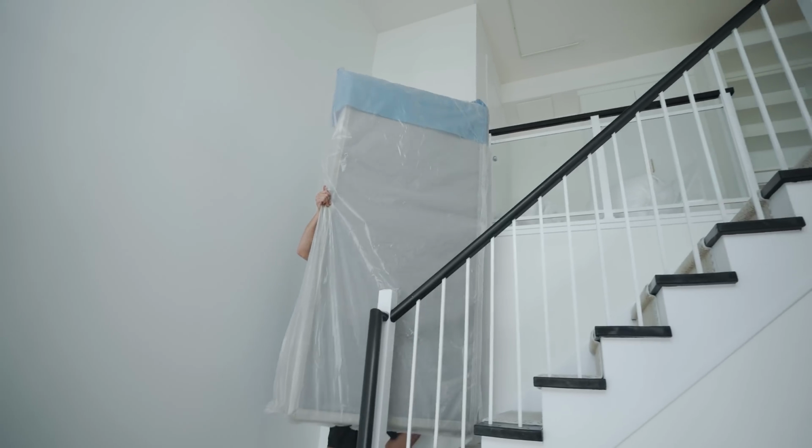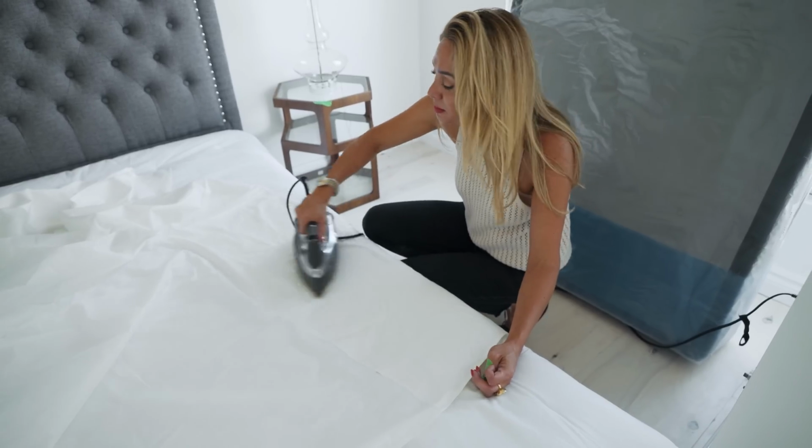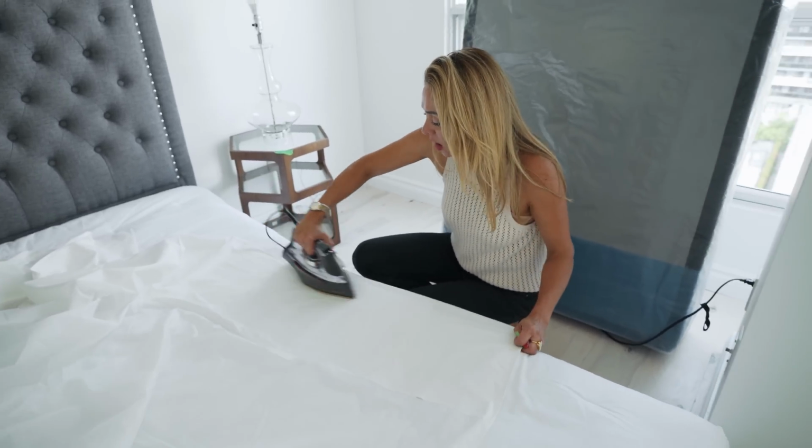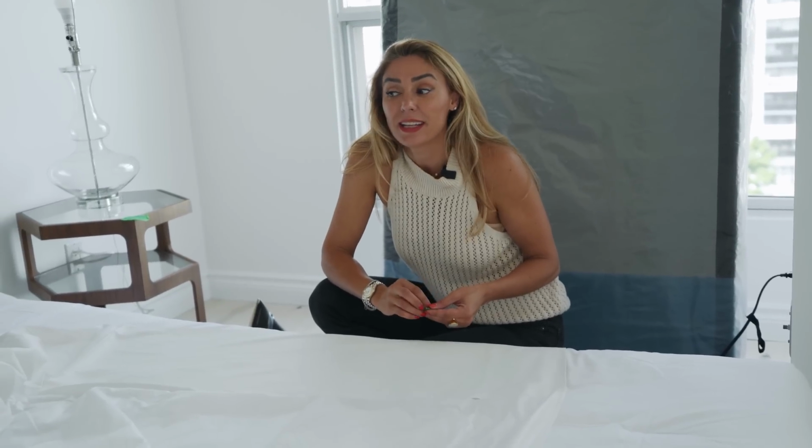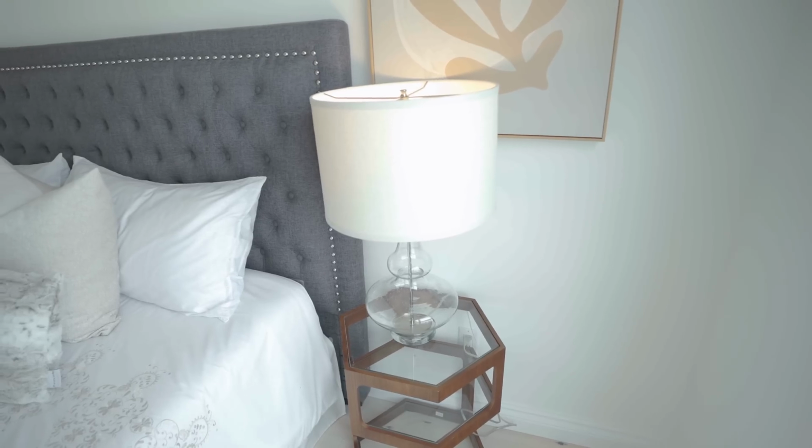Just ironing the bed skirt because I want it to be nice and crisp. So just take out all of the crease and the unnecessary lines. We want it to look nice and clean looking. And then I'm gonna put the bed together and get the accessories up here, put the lampshades on, put up some art, and we're pretty much done with the bedroom. I think we have another hour and 15 minutes or so left, hour and 20 minutes. I'm gonna check the time, but I know we're almost there.